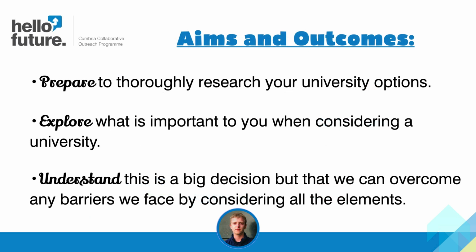So the aims and outcomes of this slide are as follows. The learners will prepare to thoroughly research their university options. They will explore what is important to them whilst considering a university or an apprenticeship, and they will gain an understanding of how big this decision is, but that they can overcome the barriers that they face by considering all elements of the workshop. You can find other short-term and medium-term outcomes over on the session plan, which aligns with this workshop.